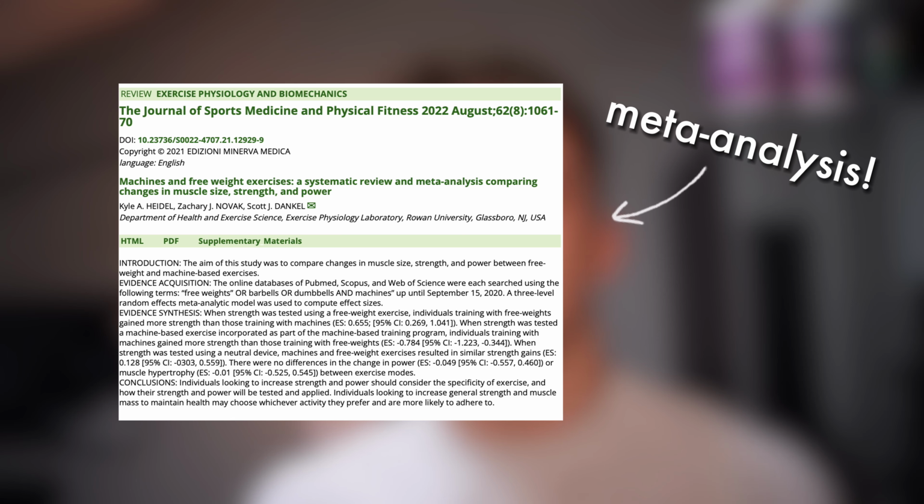But when you look at the bigger picture, many studies show that there's no significant difference in strength gains when comparing free weights and machines. So this means regardless of the method you use, you can still get stronger. It just depends how you choose to measure it. So if you want to get stronger on machines, do machines. But if you want to get more functional strength or get stronger in your free weight or compound lifts, do free weight compound lifts.